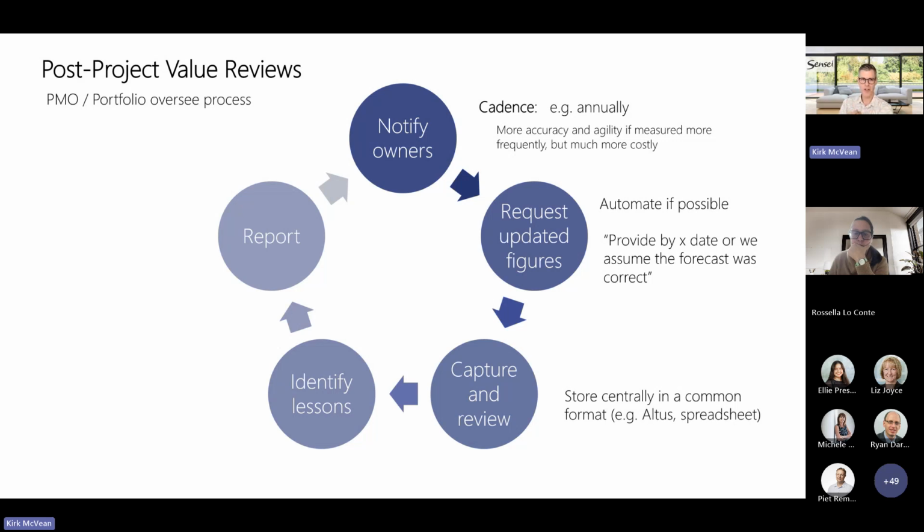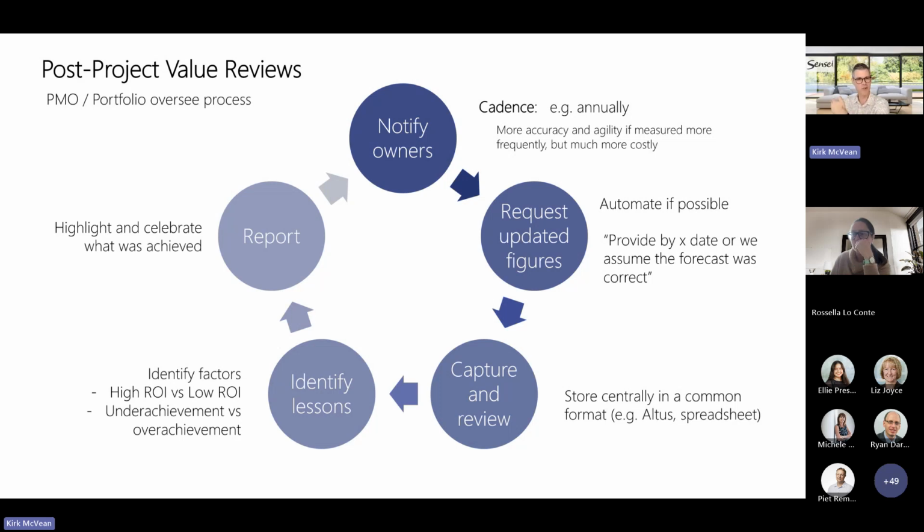Capture and review. We want to capture all this information in a central location. In Altus, for example, if you use Altus, in one central spreadsheet or system, we want to look for lessons. So now this data is gold, right? Which projects had a higher return on investment? Which ones had lower? Why? Which projects achieved their target benefits? Which ones overachieved? Which ones underachieved? Why? And we can put that information back into the system so we make better decisions next time, which is our whole goal. And then we should highlight and celebrate what was achieved.